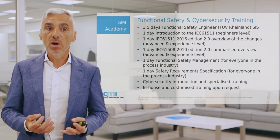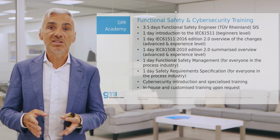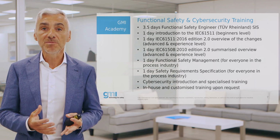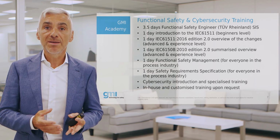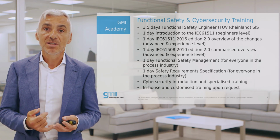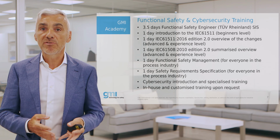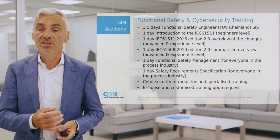We also will have a one-day customized safety requirements specification training. It's customized in the sense that if we know that the public coming to our training course are, for instance, all from one EPC contractor, then we will focus for them on exactly what needs to be written in such a safety requirements specification. Because there is not one common safety requirements specification that will fit the entire industry, we customize those trainings to the audience coming to our dedicated trainings.